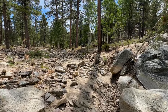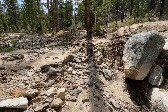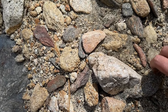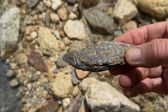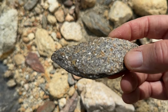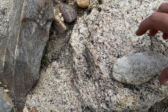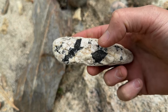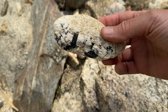Walk the wash, see if we find any interesting rocks. Nice and shiny. Here's a good one with nice amounts of tourmaline, black tourmaline. It's nice.